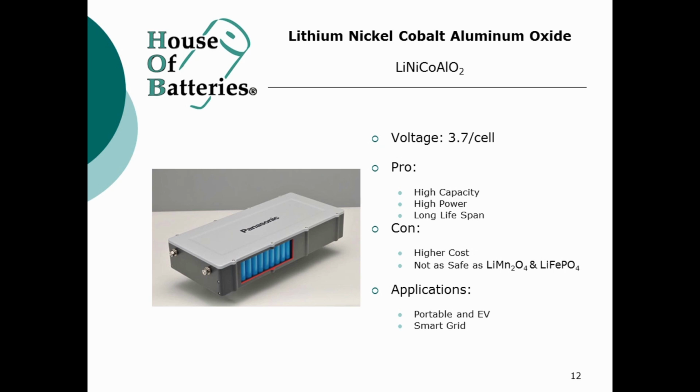When Sony first introduced the 18650 cell in 1991, it was rated at about 1.2 amp hour in a cobalt oxide cathode material. Today, with the nickel cobalt aluminum cathode, cells are shipping with 3.4 amp hour or even more capacity when combined with a silicon anode. Despite the higher cost of this cell, many consumers are willing to pay more for the energy density that it provides.